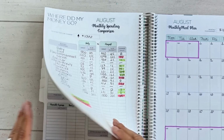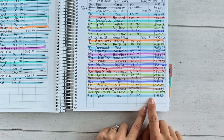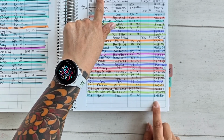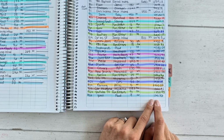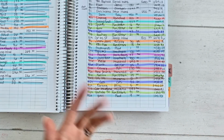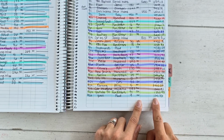So when we look at August and we go back to my expense trackers for August, this balance right here on my checking account is my ending balance for August. Yes, in my checking account, but this is also my starting balance for September. Your starting balance is what you have the day you start your new tracking period. Today I closed out August. Today I'm starting my new tracking period, my new budget for September. So that's what the 1,241.